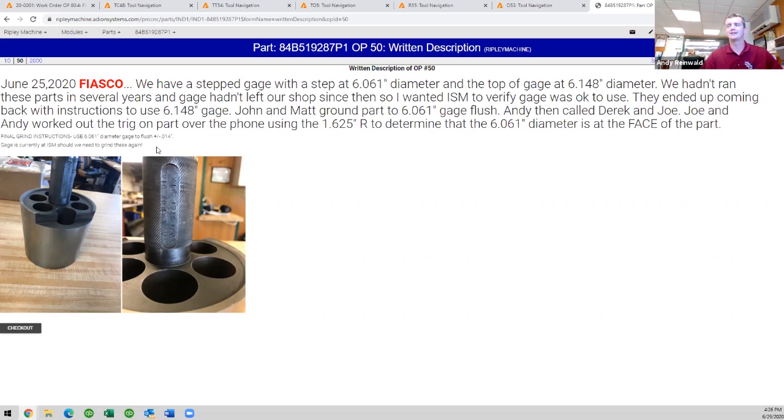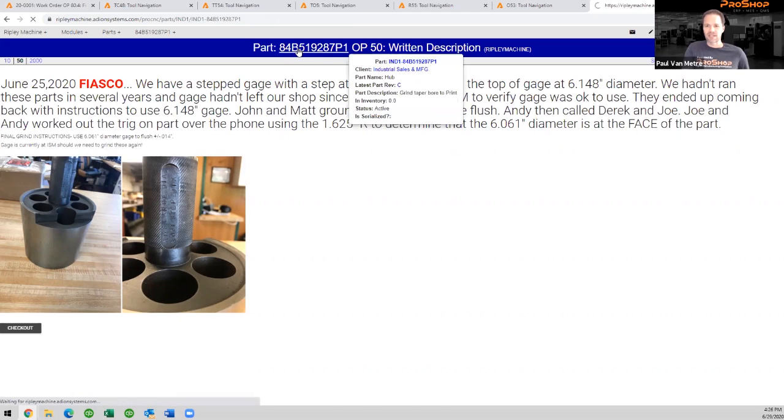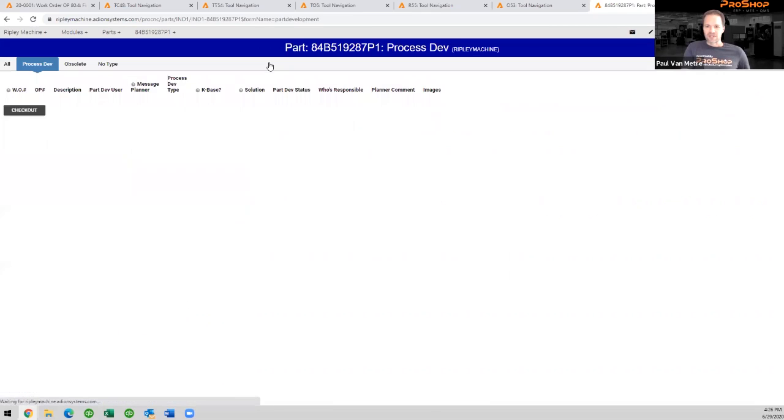Absolutely. But obviously the pictures, and we're going to be able to put some more pictures onto this particular part. That's a huge thing. And as much writing as we've got here, just as a simple note for the job run, was definitely a significant improvement from what we would have actually done in the past. I see. So we have a cool feature that you may not have been trained on yet by Vince, but if you click on the main part number, back to the part homepage there, it's called Process Development, and it's right on the top there.